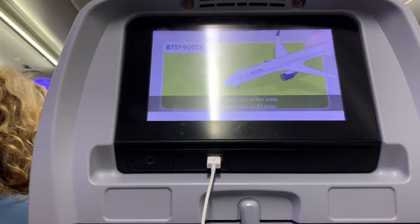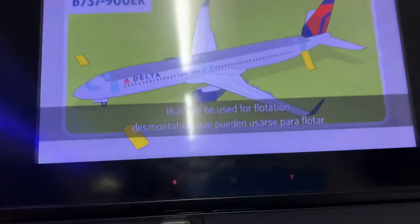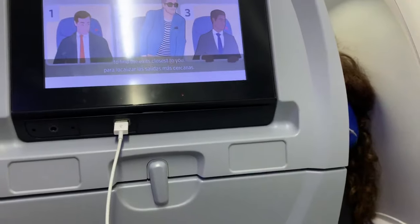Exits on this plane. Four doors on each side and four window exits over the wings. The forward doors have detachable slides that can be used for flotation. Life rafts are located in ceiling compartments at the front and center of the plane. In the event of an evacuation, leave all carry-on items behind. All exits are clearly marked with an exit sign. However, if there's a loss of power and cabin visibility is reduced, lights will illuminate the aisle to guide you to an exit. Please take a moment to find the exits closest to you, and remember, they might be behind you. It's unlikely, but if cabin pressure changes, the panels above your seat will open, revealing oxygen masks. If this happens, reach up and pull the mask toward you until the tube is fully extended. Place the mask over your nose and mouth, put the elastic strap over your head, and adjust the mask if necessary. Breathe normally, and note that oxygen is flowing, so don't worry if the bag doesn't inflate. Be sure to adjust your own mask before helping others. A water evacuation is also unlikely, but just in case, life vests are located.